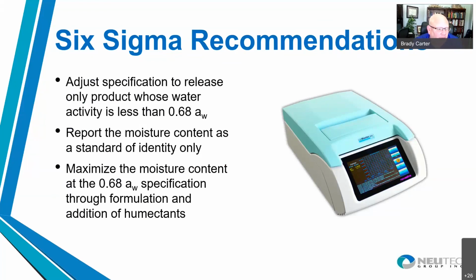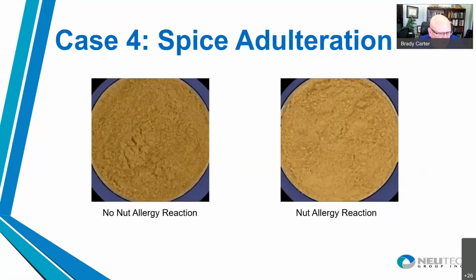They've been operating now for several years since this happened, releasing completely off water activity, and they haven't had any problems since. And so they're able to avoid these problems. But had they been measuring water activity earlier, before it happened, they would have saved themselves millions of dollars.